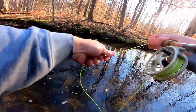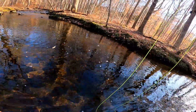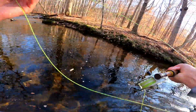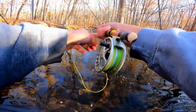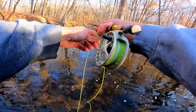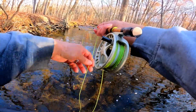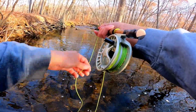Got him. Oh, got off. I'm not even gonna cut it. We're gonna see if there's one more. If there's one more, I'm just gonna leave the rest of these fish alone and move on to a different pool. Seems like they're really stacked up in here. I'm not just gonna beat up on them anymore. I've caught my fill out of this pool, so we're gonna move on after this.